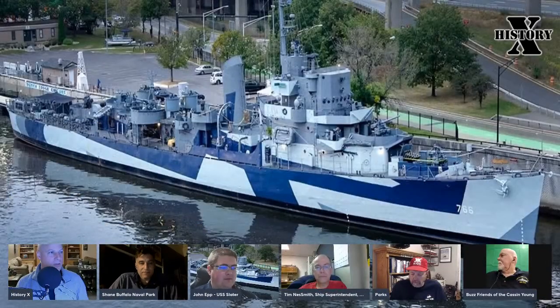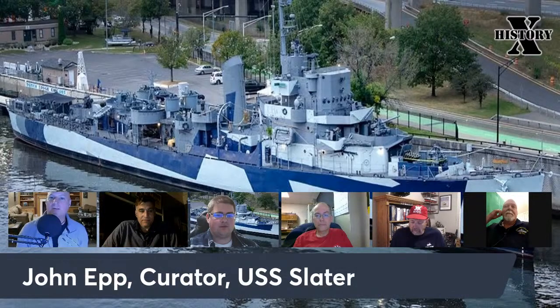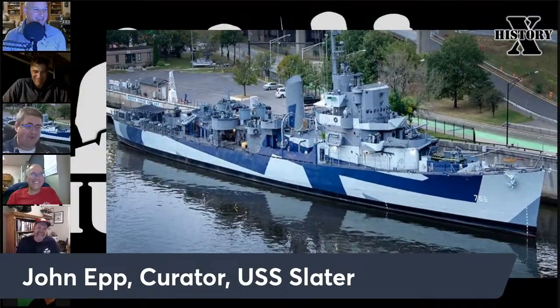And moving over to the Slater, John Epp, what is coming up for the Slater? So looking at that picture of the Slater in the background there, there's rust everywhere. What a rust bucket. Just rust.